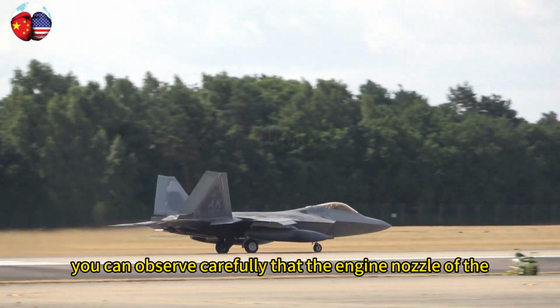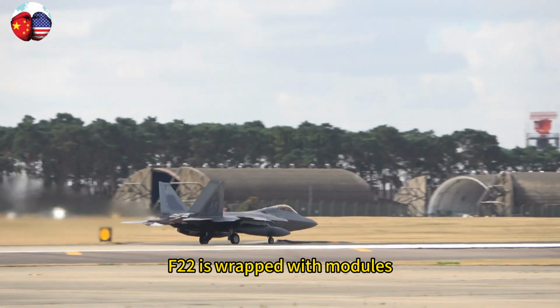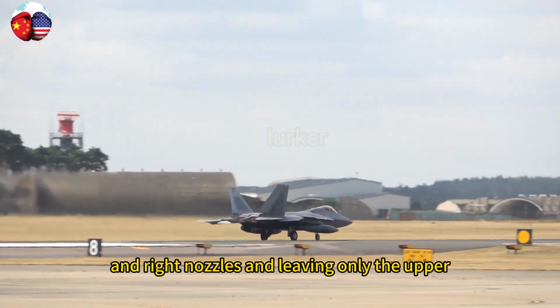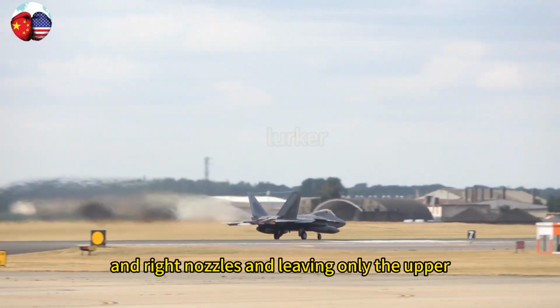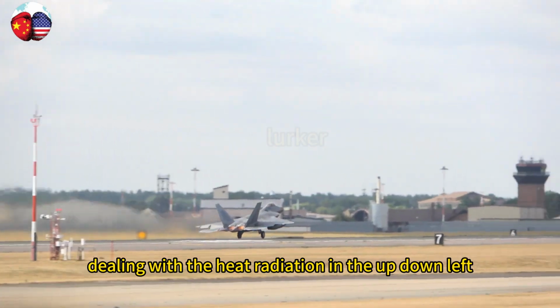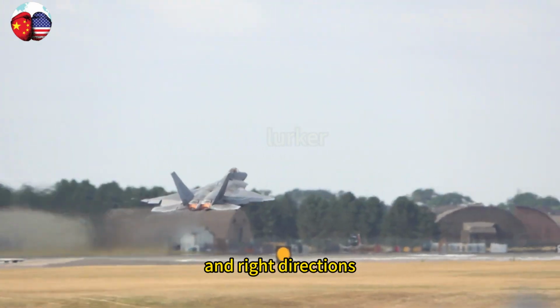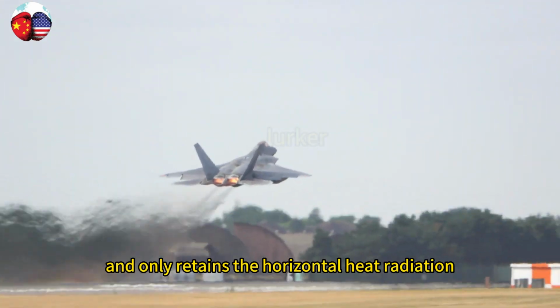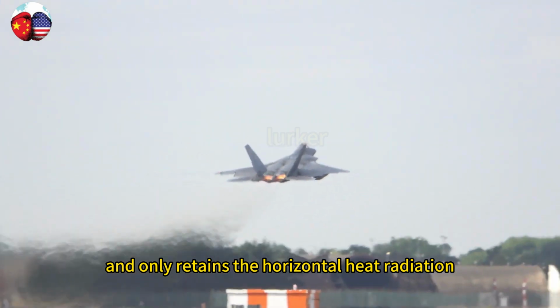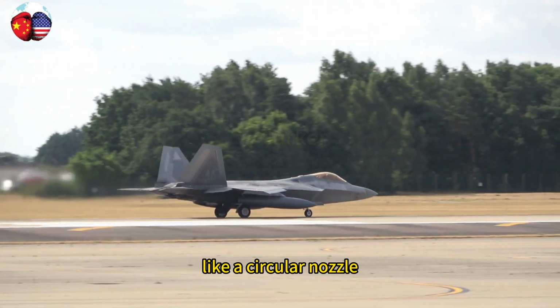You can observe carefully that the engine nozzle of the F-22 is wrapped with modules, sacrificing the left and right nozzles and leaving only the upper and lower two directions. This is equivalent to dealing with the heat radiation in the up, down, left, and right directions, and only retains the horizontal heat radiation, and will not spread to the periphery like a circular nozzle.